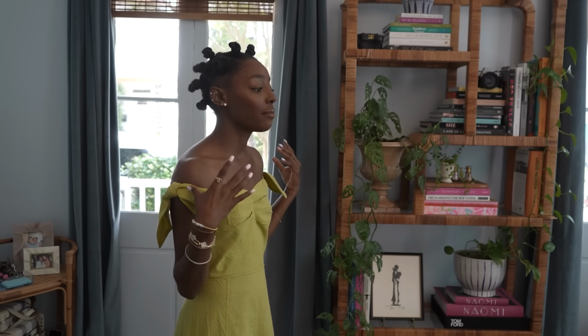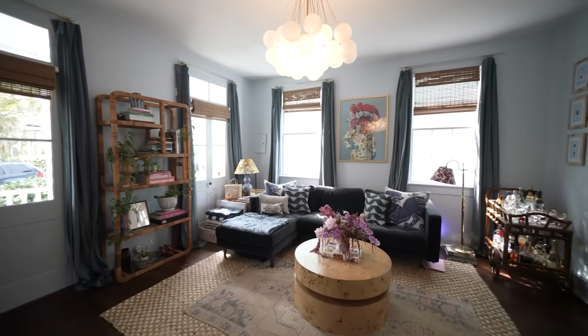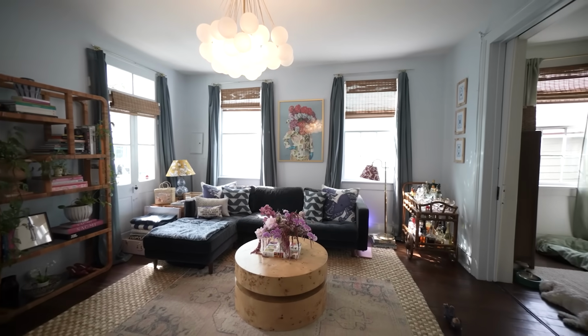So my house scent is weird because each room has a different scent, which I know is overwhelming for most, but the living room is Palo Santo, very calm, brings you back to a sense of peace and being grounded. So that's my living room scent.